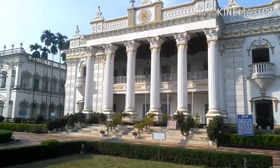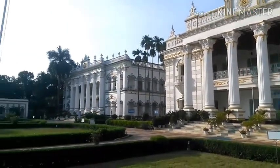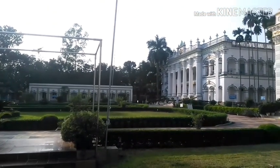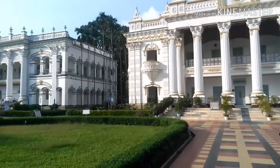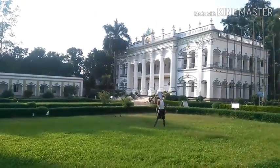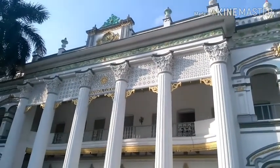This is Mohera Jomider Bari. It was founded by Kali Charan Saha, who was a landlord. This is Maharaja Lodge.